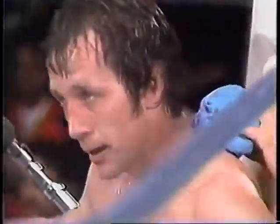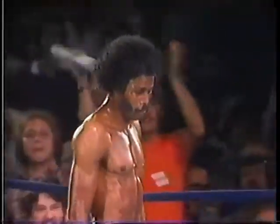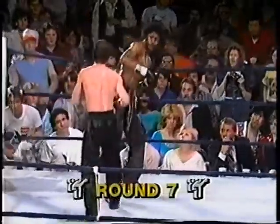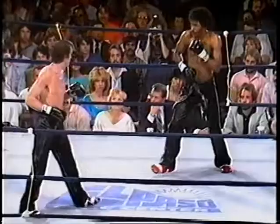They're telling Tommy to move, move, move, but it's hard to move when you don't have any breath. Round seven. Let's see if Tommy Wiliams has a second wind here now. Well, he said he came in here in excellent condition.